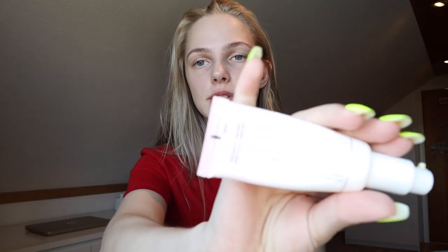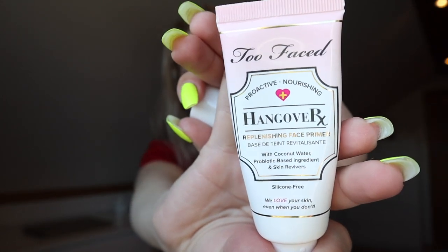There's someone walking with a boat. So I'm gonna use this. Wow, I feel like a YouTuber. I'm gonna use this Too Faced primer.